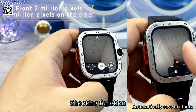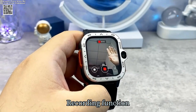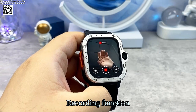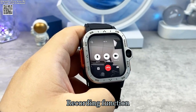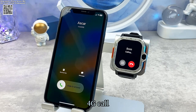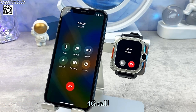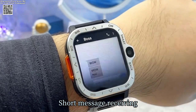This smartwatch is not just a fashion statement, but also a practical tool for modern living. Equipped with global communication capabilities, the watch supports all network cards and internet access through a built-in SIM card slot. It is compatible with 2G, 3G, 4G, and even 5G networks, enabling seamless connectivity for calls, messaging, and online activities.